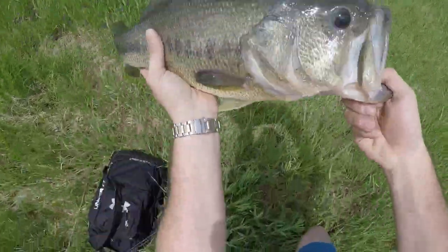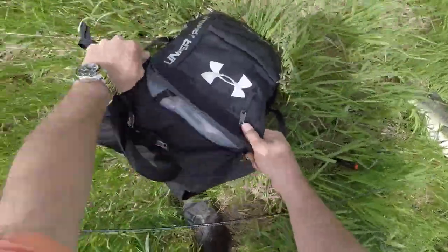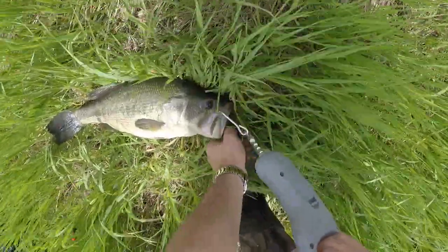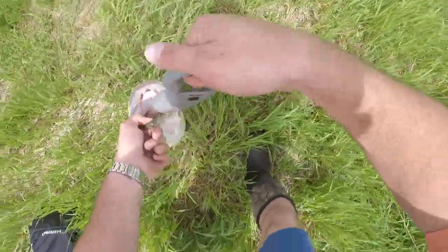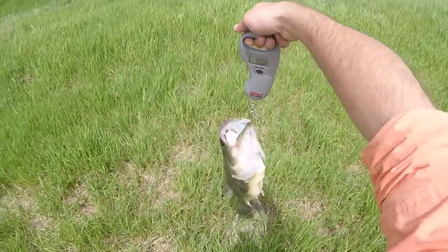That is a huge bass. I'm gonna weigh it here. I got my scale right in the pocket here. Let's see what this thing weighs. Oh my gosh. Jeez. He is so huge, so big. Such a big fish.